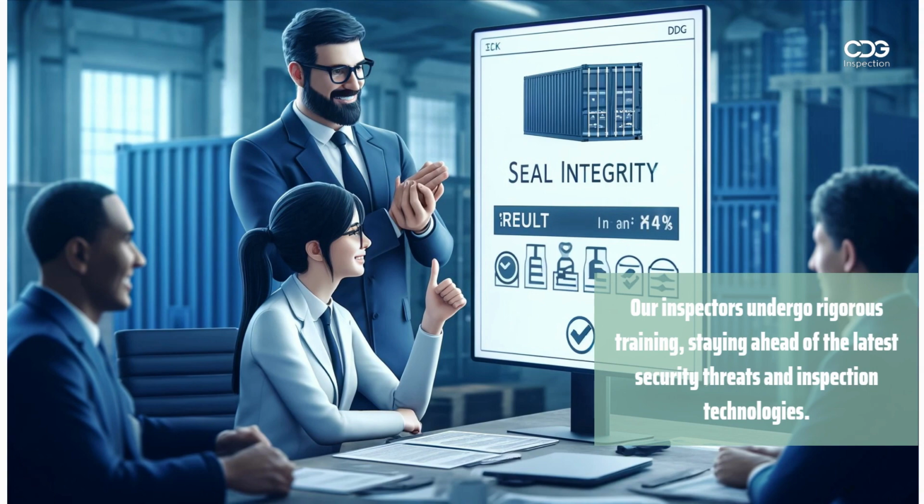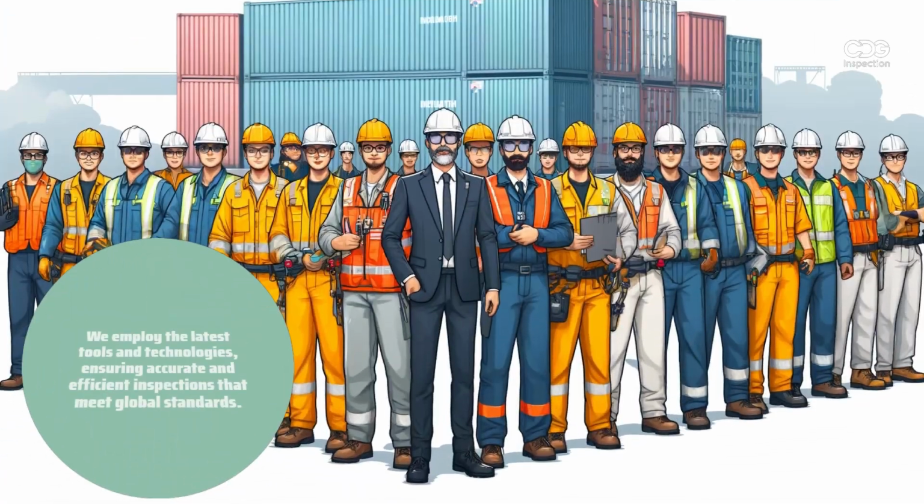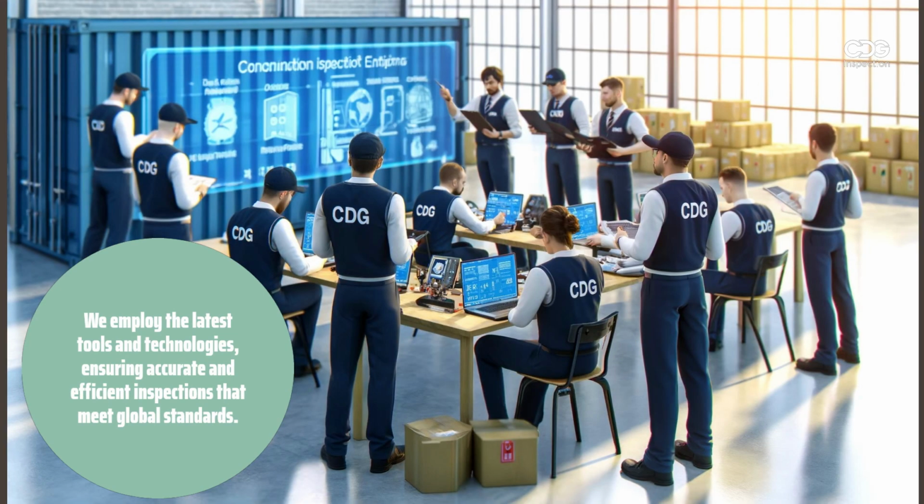Our inspectors undergo rigorous training, staying ahead of the latest security threats and inspection technologies. We employ the latest tools and technologies, ensuring accurate and efficient inspections that meet global standards.